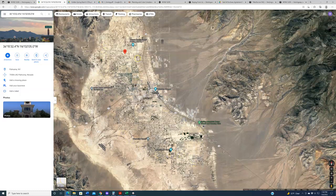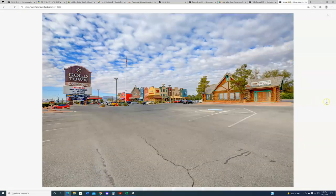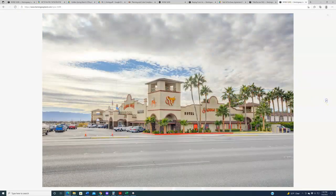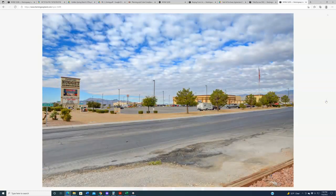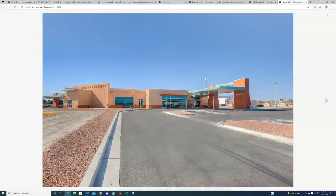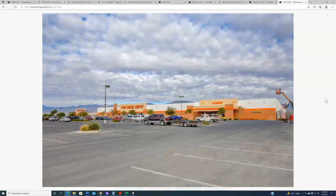Of course, the 160, also known as Blue Diamond Road, is the major sort of arterial that cuts through this area. Do we have photos of the town of Pahrump? You bet we do, people. This is what it looks like out here. Of course, in Pahrump, particularly there along the 160, you have access to all the casinos. And, of course, any sort of major amenities you're going to need. Groceries and supplies can be found nearby. Emergency medical services, the hospital out here.